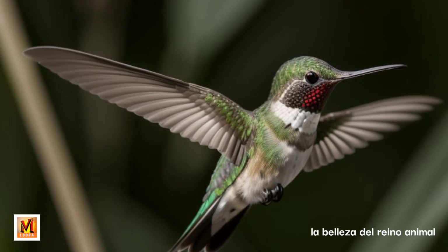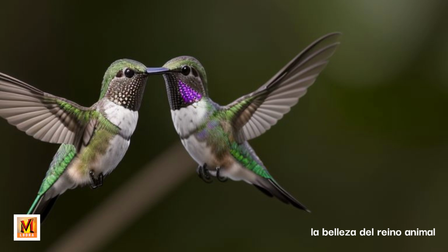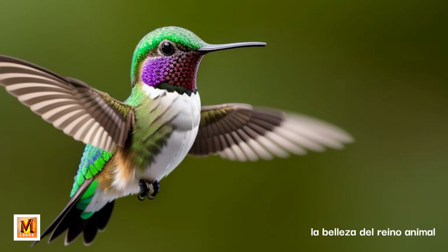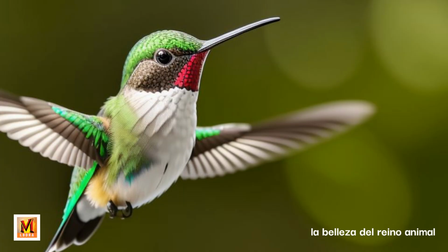7. Great floral memory. Hummingbirds have an impressive memory. They are able to remember which flowers they have visited and how long each one takes to replenish its nectar. This allows them to plan efficient feeding routes. 8. Speed in motion. In flight, they reach speeds of up to 50 kilometers per hour and can exceed 80 kilometers per hour in a dive, rivaling some of the best athletes in the animal world.